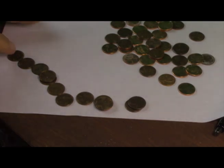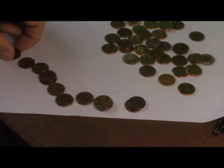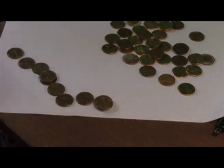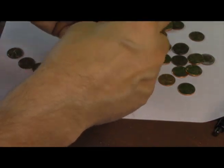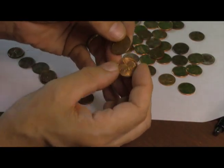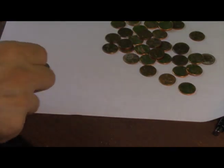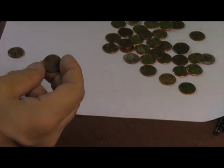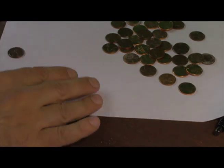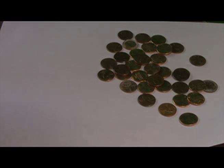Alright, roll number 6, we got 1, 2, 3, 4, 5, 6, 7, 8, 9, 10, 11 coppers out of the deal, and 2 83s, which we are putting aside just in case we can grab a copper 83. We got a nice shiny, we got 3 81s, we got an 80, a 76, a 70D, 2 70s, a 69D, a 77, and a 64. Alright, on to roll number 7.